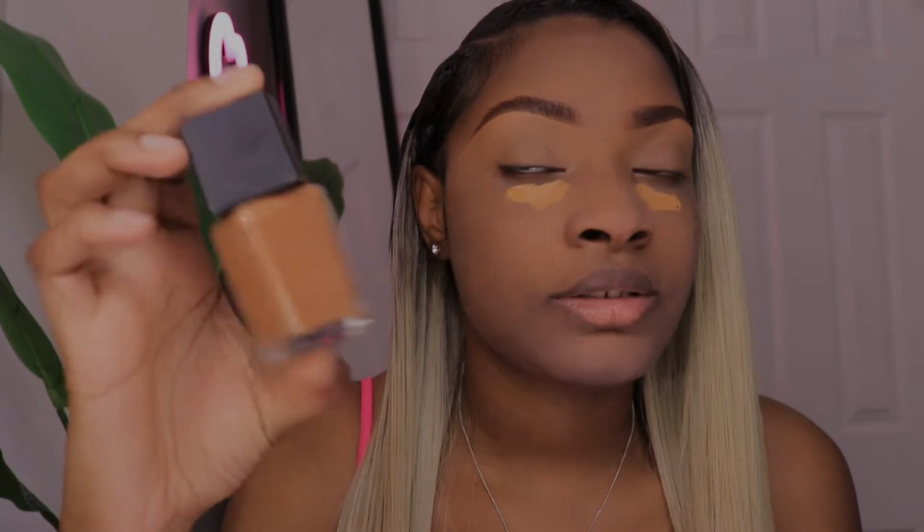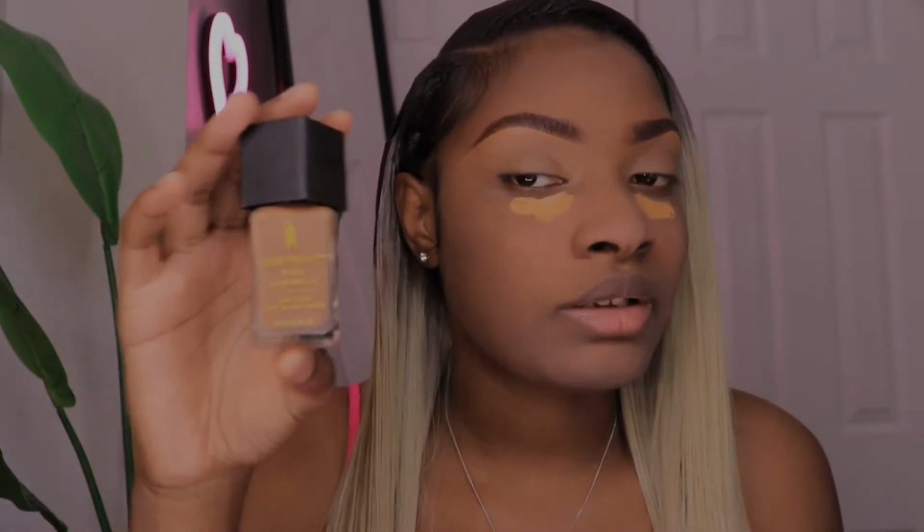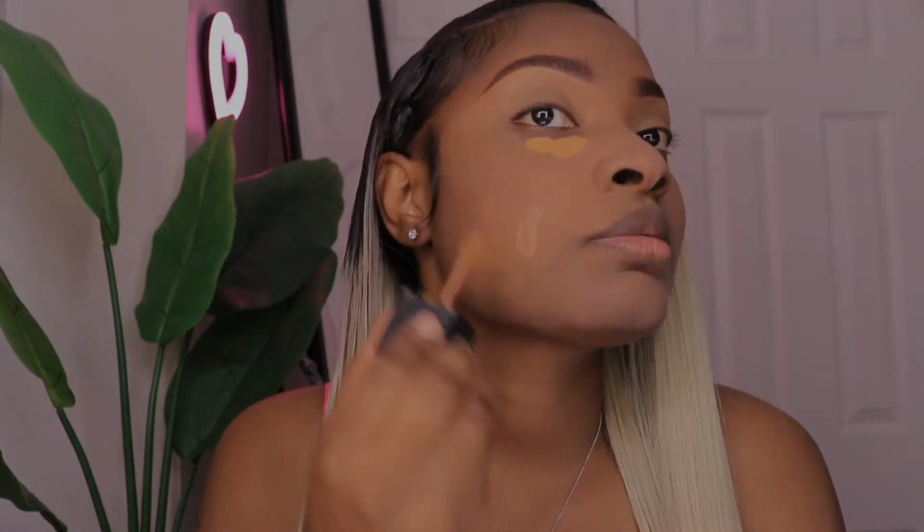So the foundation I'll be using is by Black Radiance, and this is very affordable. Like, you cannot say you cannot afford this. Only if you really cannot afford it. But that's how it looks. It comes in this little bottle. You can get it from Walmart, Target, CVS, your drugstore foundation. They have a lot of products that I used before and I like them, but for the sake of this video, I will be using this. Remember to shake it up too.